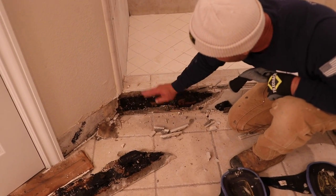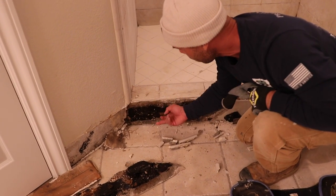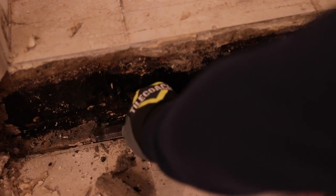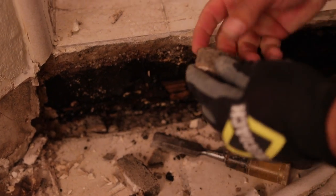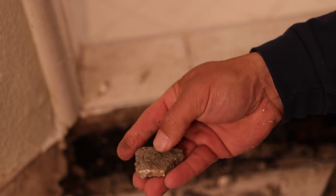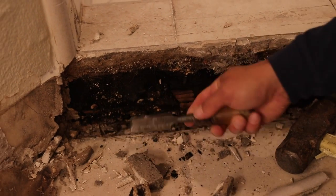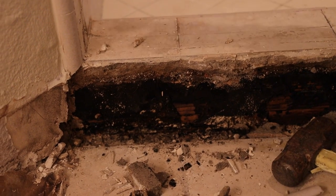And so even though this whole thing was waterproofed, oh yeah, I got some standing water right here in the mortar. So this mortar is completely saturated, this mud. It's completely wet, even with a little bit of standing water on it. It's amazing what capillary action will do in mortar as it wicks.